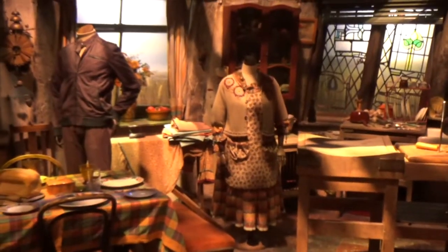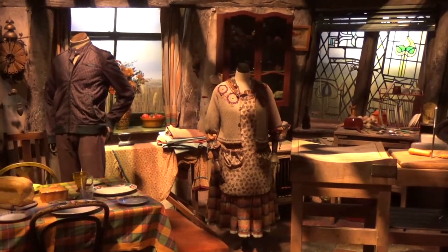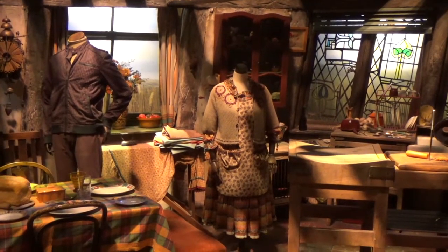Weasley house. Weasley's kitchen and dining room, and there is Mrs. Weasley. Or as Stephen likes to call her, my mother.